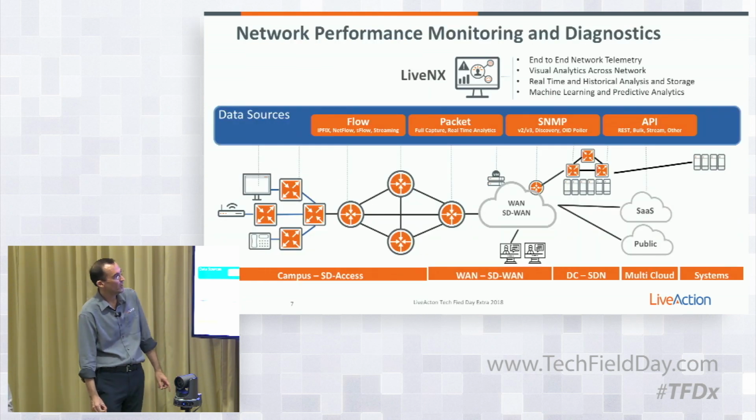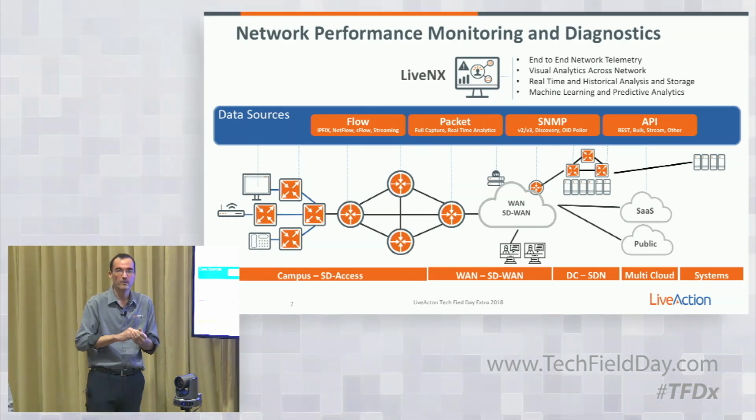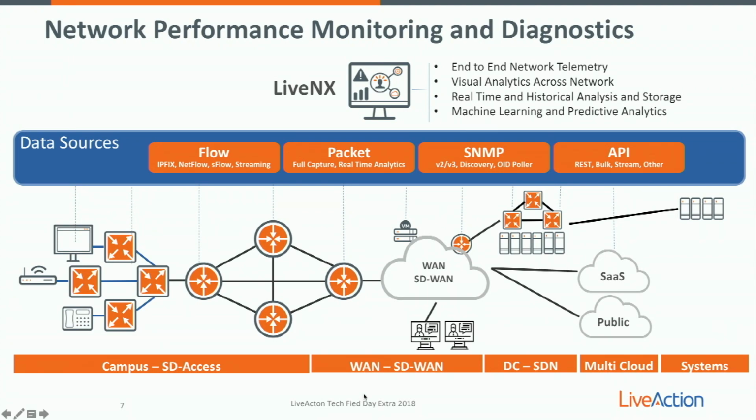Just overall, this is our architecture from a high-level view of how everything fits together. These data sources are key. With a lot of NPMD products, network performance monitoring and diagnostics, they're really good at flow, or they're really good at packets, but not really both. That's one of the reasons why we acquired Savius, to provide our customers the ability to see both. One of the things we hear is they have packet analysis tools, but they want to get an overall view of what's happening in the network, not necessarily at the packet level. So the flow complements how the packets work together. And we'll show you some of that as we keep going here.